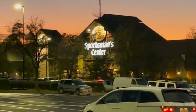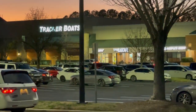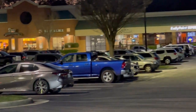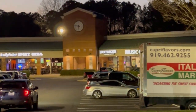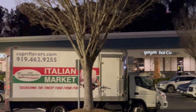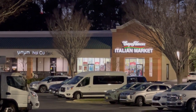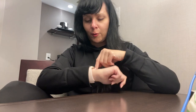Voila, we've arrived. Here's a little shopping center. There is a Bass Pro Shop, a Subway, a fast food restaurant, a Peruvian place, a couple of chicken places, an Italian market all the way at the very corner. Okay, so that's all of Raleigh that I am probably going to see this trip. Actually, I'm pretty certain that's all I'm going to see.